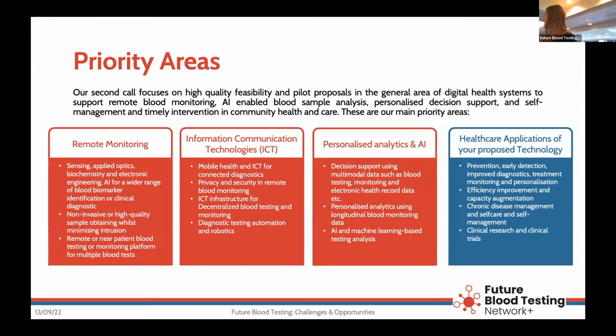I've covered the main areas on the slide, but don't panic, these are all listed on our website. They're also all listed on the guidance documents and the application form details that you can download from the website. So I'm not expecting you to remember them all now. But what's also really important is these are our 3 main areas. You can apply based on these 3 main areas, and it's not limited to the subset listed on those slides. Those are some main areas and some suggestions. But what we also really want to encourage you is to think about the healthcare applications of your proposed technology. That's the one in the blue box. We want to see what you're planning to do and then what the healthcare applications of that technology would be.